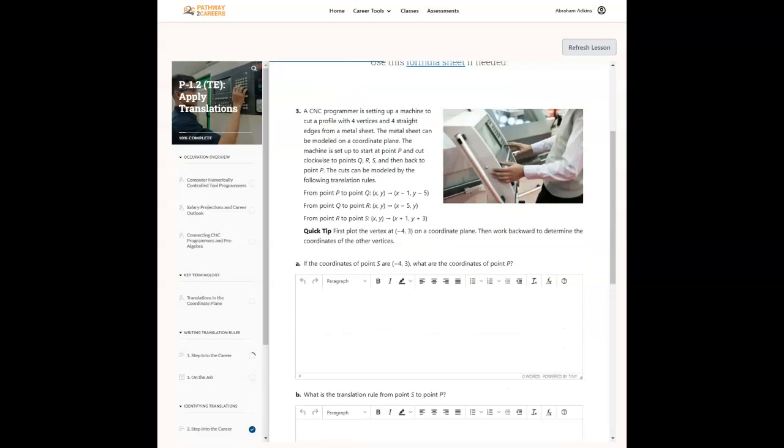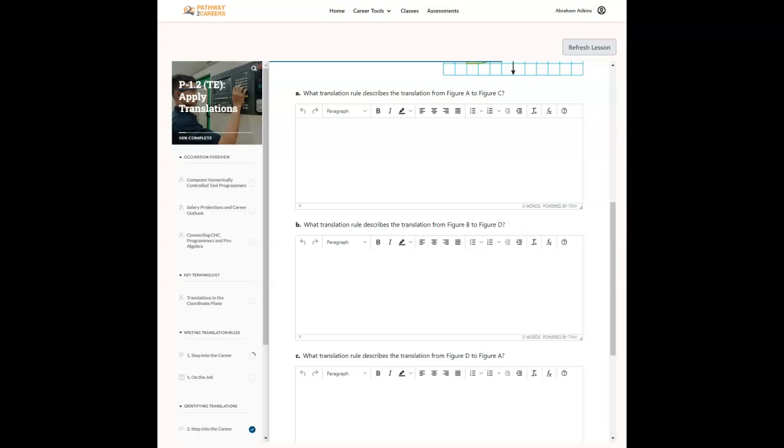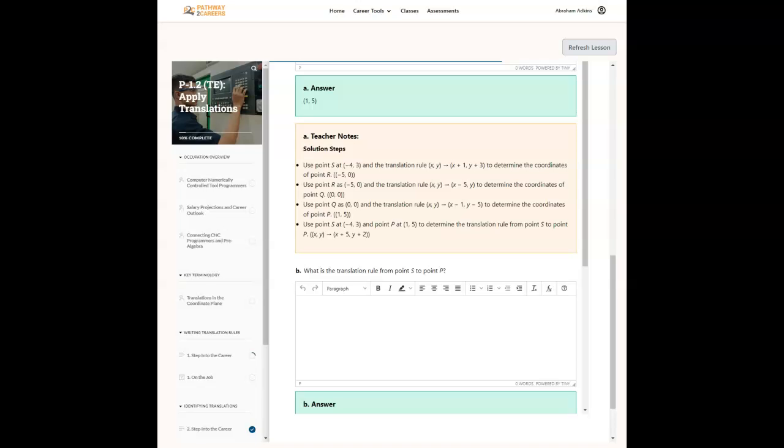To navigate these interactive questioning assignments, use the Next Question and Previous Question buttons. To view the correct answer and teaching notes, click View Correct Answer. This will show you both the answer and teacher notes. Some citations will refer you to these places.